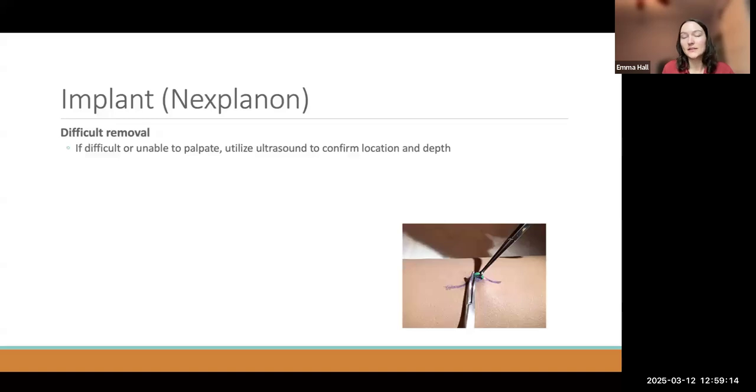So I wonder if we are starting to see some more of these difficult removals due to patients leaving them in for 5 years. If you are unable to palpate, or if it's really difficult to palpate, the first thing that you should do is ultrasound. And luckily they show up pretty easily on ultrasound. Then you can confirm the location and the depth, which also helps you to think about, is this something that is safe for me to do or not?